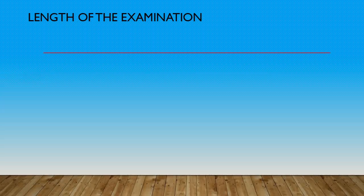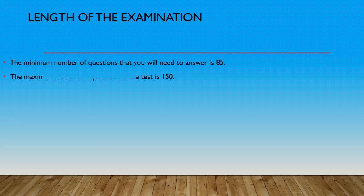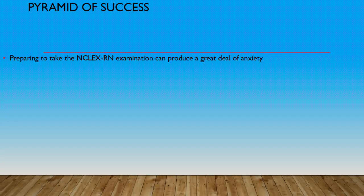So that is the length of the examination. It is 5 hours. You will be required to take a minimum of 85 questions. And when you say the minimum of 85 questions, it means you can take 85 questions, and the computer shuts down, and then your 85 questions are ready to gauge you.